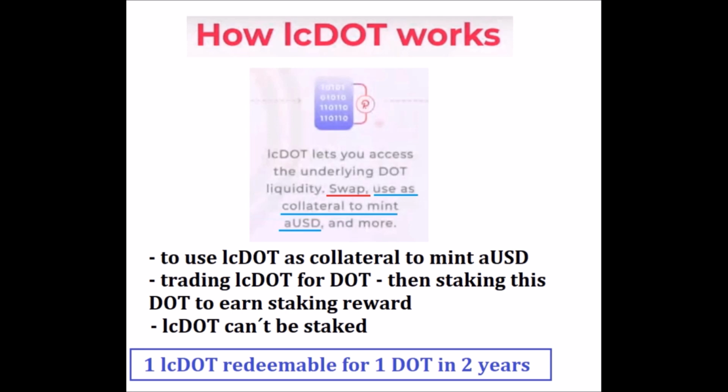Naturally, the ratio between lcDOT and DOT will be determined by the market, but it is almost certain that the value of lcDOT will be much lower than the regular DOT, maybe by 50% or even more. It will not be possible to stake lcDOT tokens, however, as I said, some lcDOT holders will probably swap their lcDOT for DOT and then they will stake those DOT to generate staking reward, or they will simply sell their DOT on the market.